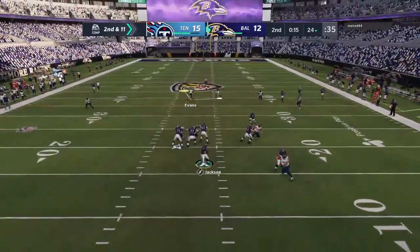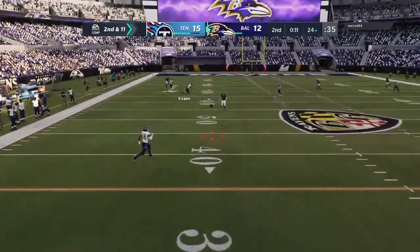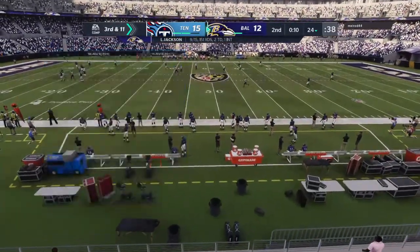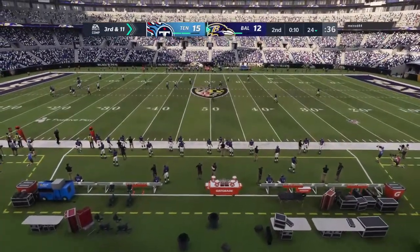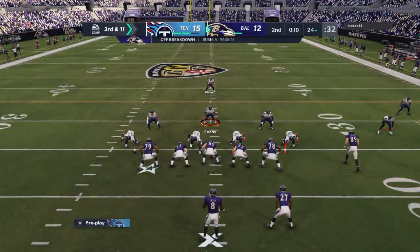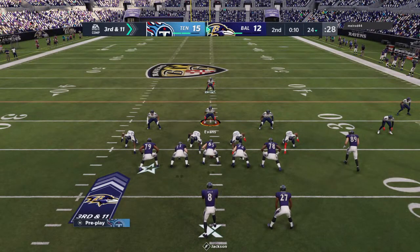On second and 11 now. Jackson dancing to his left. And that's incomplete. Clock stops with 10 seconds left. He was looking for his tight end, Mark Andrews, there. And it's third down. An incomplete pass on that last play, and that means they'll need to come up with something here on third down.